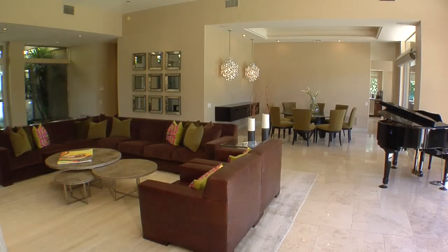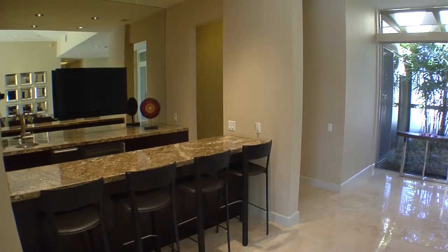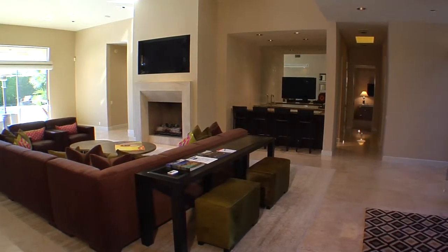Extras include a built-in sound system, skylights all around, fabulous fabrics, electric shades that keep it cool but bright, and a large 3-car garage with finished floors. And maybe best of all, the magnificent designer furnishings are included.